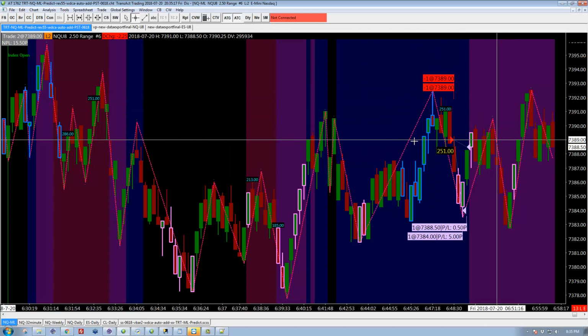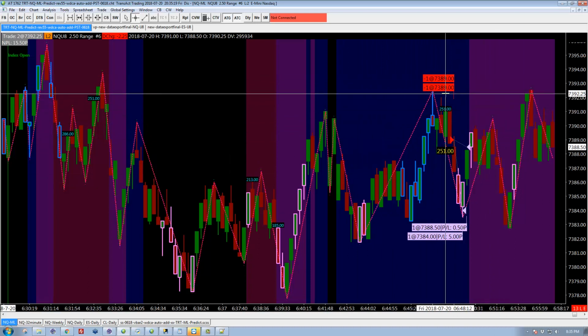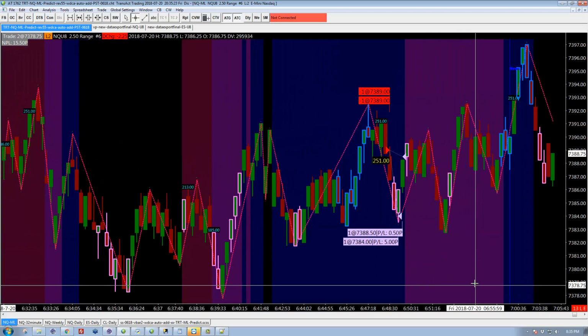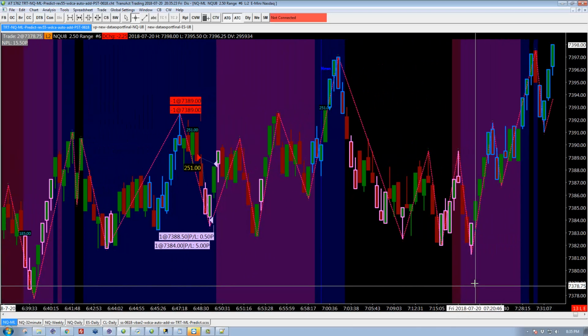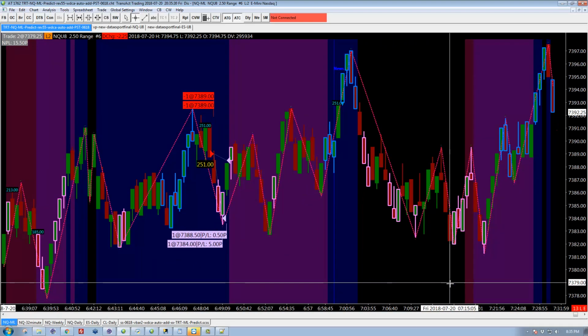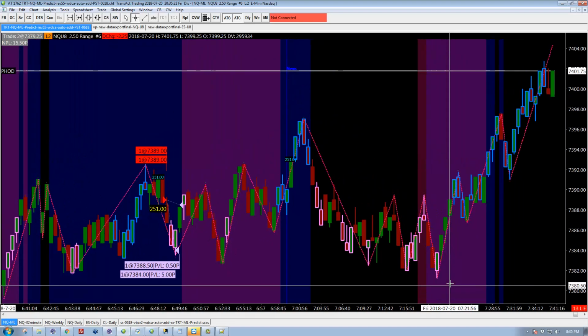Certainly when the market is sideways and range bound, this is what you want to be doing: short at the highs and long at the lows. It doesn't get much better. Yeah, this is still pretty ugly here, all the way through here. All right, that's 7:30, so the first hour.